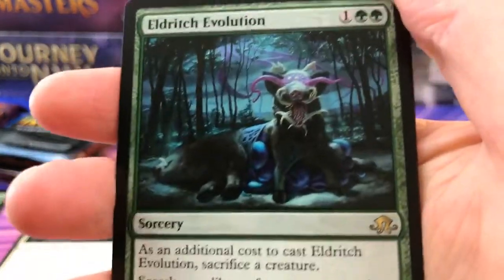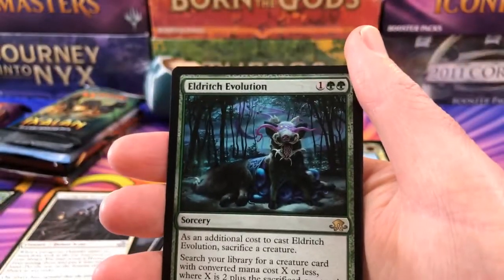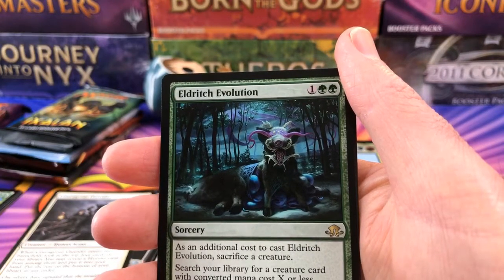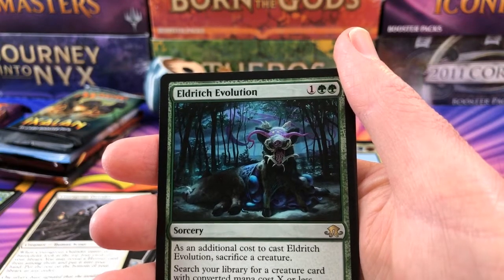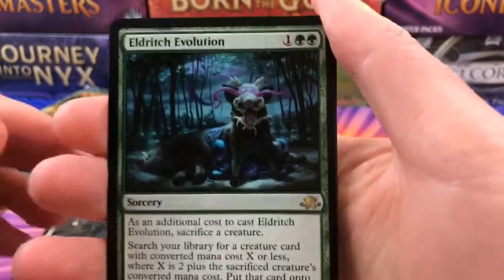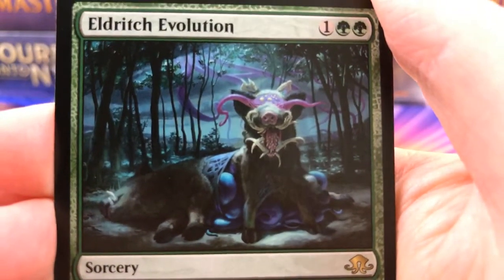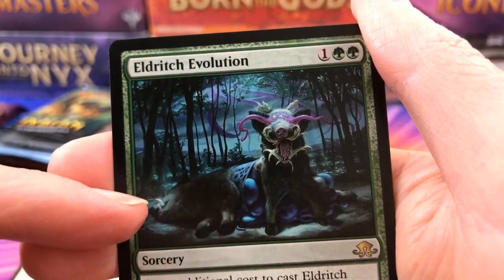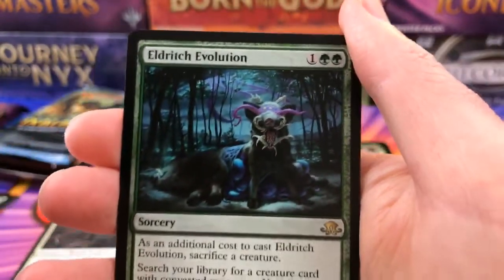Yeah, that's a pretty fun one. Looks like a cow Eldrazi type thing. Eldritch Evolution is not a big one. Yeah, oh, $1.45. I'm going to call that decent then. It's supposed to be a boar, is it? Oh, yeah, there we go. There's the pig snout. Look to the left. So he's shedding the skin and he's becoming something new.